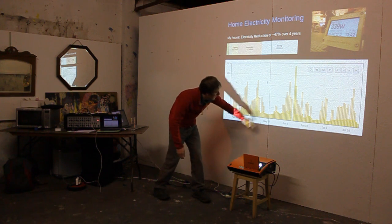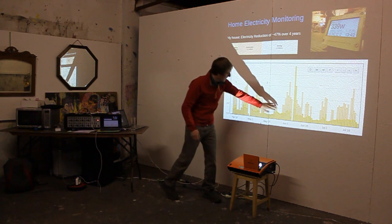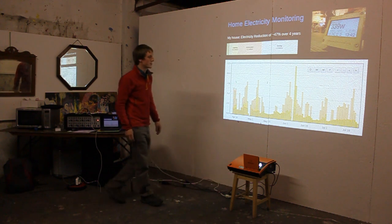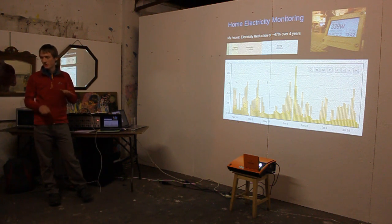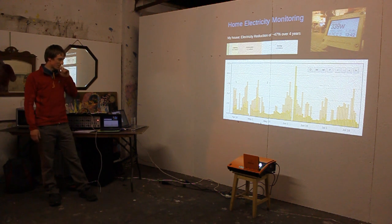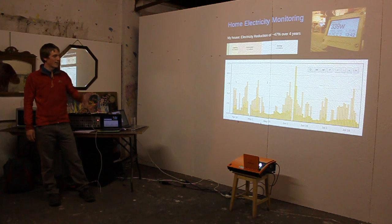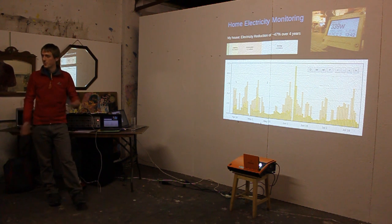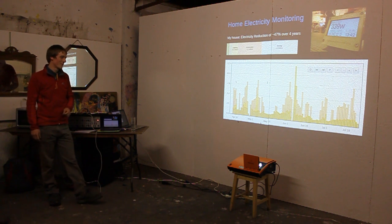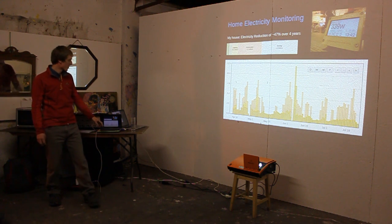That's the browny green colour, and the reddy colour here is the immersion meter, so you can distinguish between different uses of power. This is the work of a guy called Mark Phelan, who just contributed to the project. It came in as a GitHub pull request one day, and now we have the ability to do this kind of analysis.